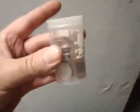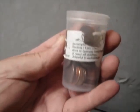Personal pictures, we don't show those. Little box. And it's money. How about that? Live on YouTube. It's a $2 bill. And another $2 bill. More money, more money, more money. In a vial for medication.